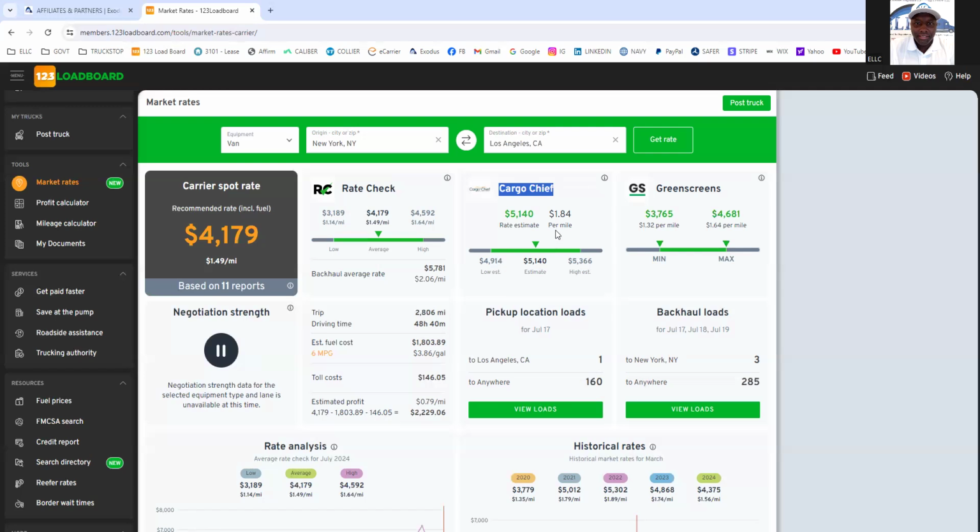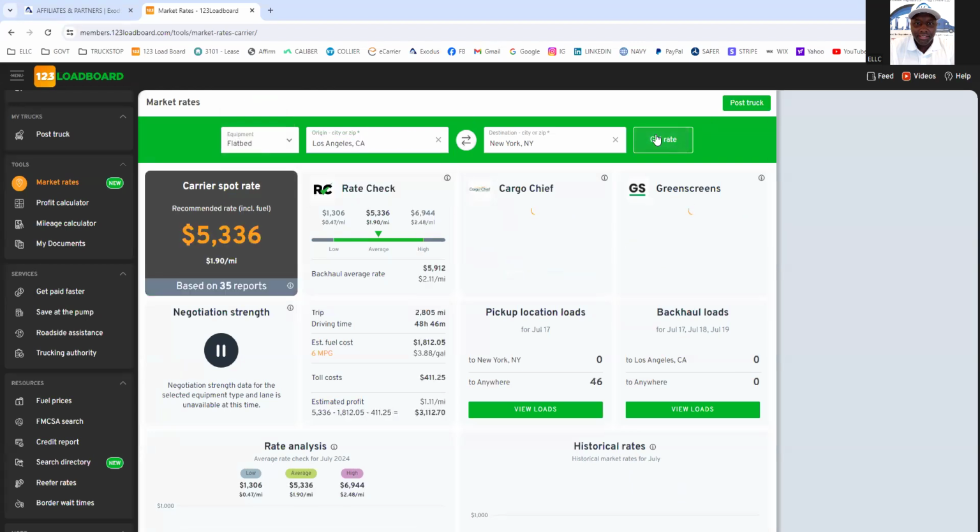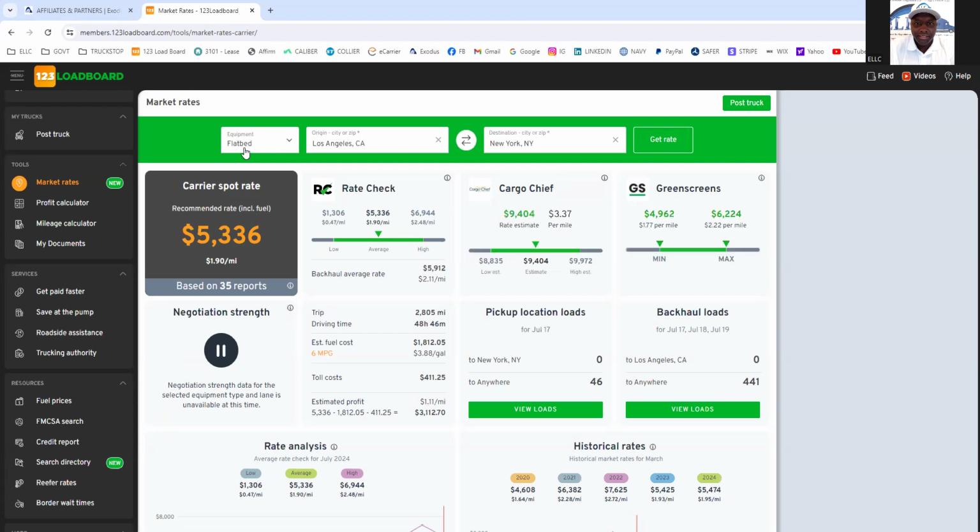So yeah, so now that's a van, a dry van. So let's switch this back from west to east again and change the equipment type to a flatbed. Okay. Los Angeles to New York. Let's get the rate. 53.36 for a flatbed. Now the last example from west to east was for a dry van. This is for a flatbed.